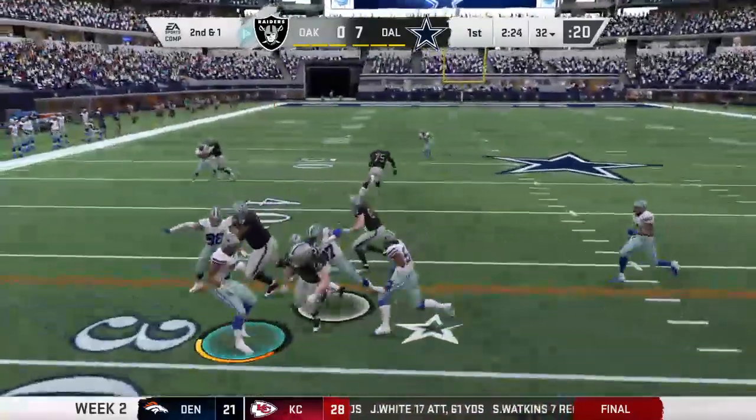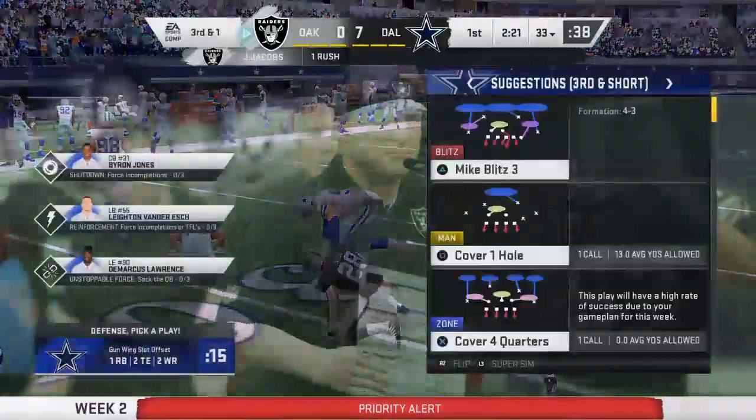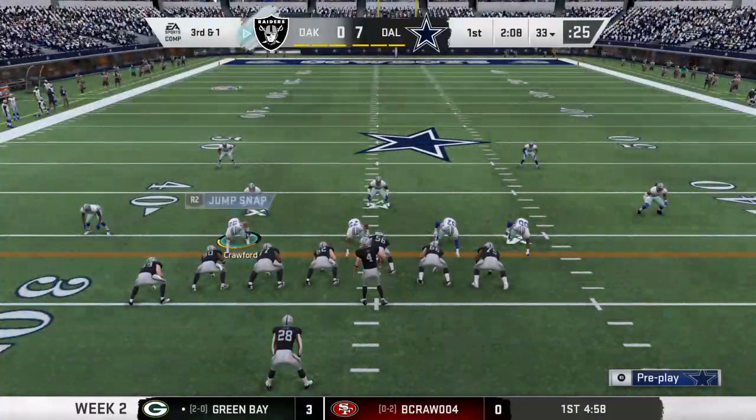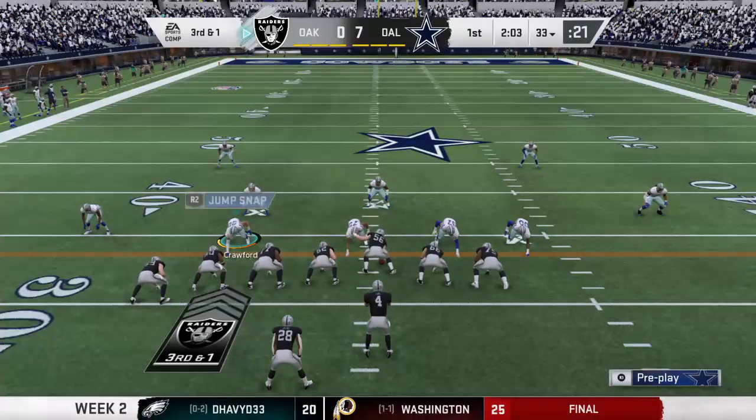First rep of the game for Josh Jacobs. And he'll do a nice job here just to fight his way back to the line of scrimmage. Not enough there for a first. No gain, as a matter of fact. And it leaves them at 3rd and 1.